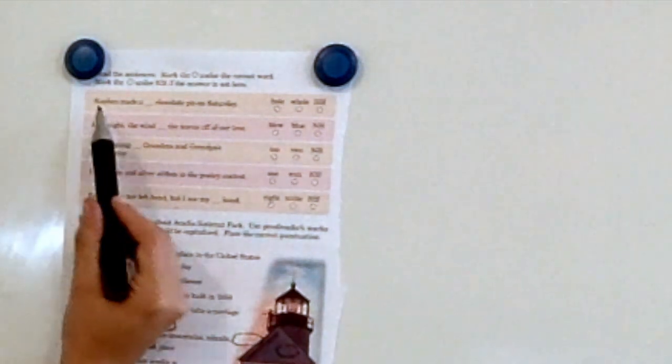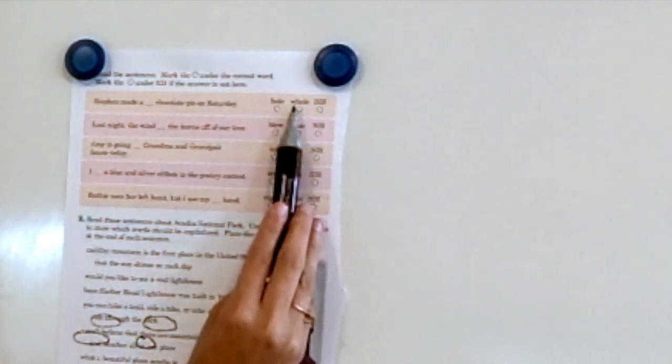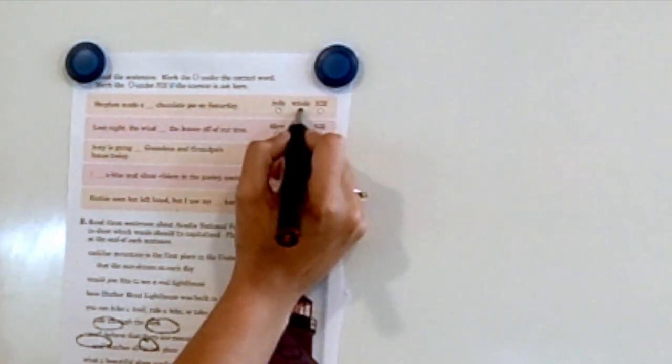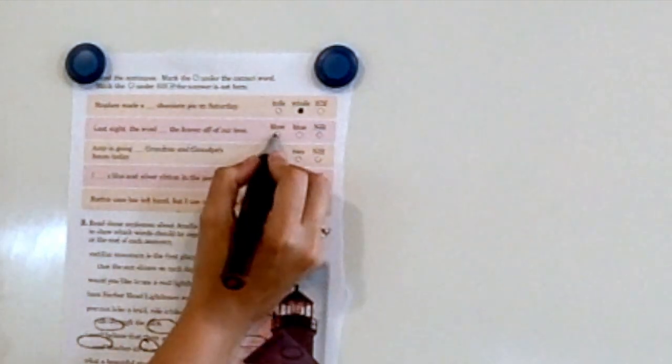words. So, Stephen made a whole chocolate pie on Saturday. Would it be this whole, H-O-L-E, like a hole in the ground, or whole, W-H-O-L-E, like the whole thing? You're right, W-H-O-L-E, a whole chocolate pie. Wow, the whole thing. Second sentence, last night the wind blew the leaves off of our tree. Is it going to be blue, like the wind blew, or the color blue? The wind blew. Very good.